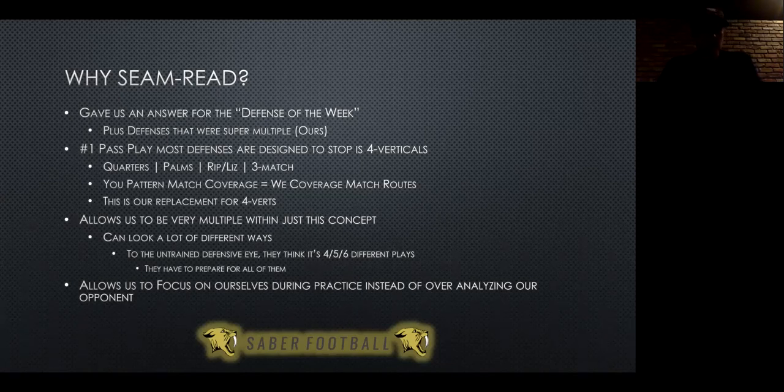The second big reason is that the number one play most defenses want to take away in the passing game is four verticals, right? That's why you're seeing the growth in all these different coverages: quarters, palms, rips and lets, match, the three match that Ryan went over earlier. They don't want to get beat on the seams. Understandable, right? It's an easy pitch and catch for us if you leave the seams open.